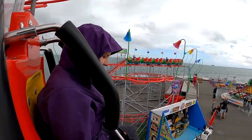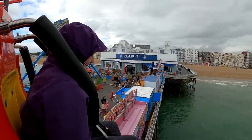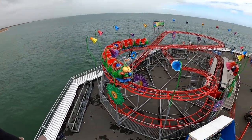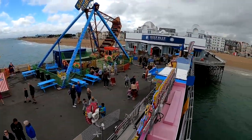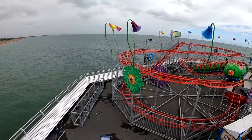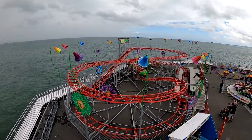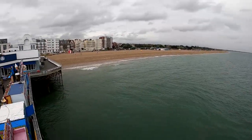Good. Getting a nice sensation. Yeah, very nice sensation. Nice. Whee. Oh, lovely. Take you on that pirate ship next as well. We're going up again. We got some more. Yeah, I do like with these how they spin round so you get all the panoramic views. See for miles around here as well.